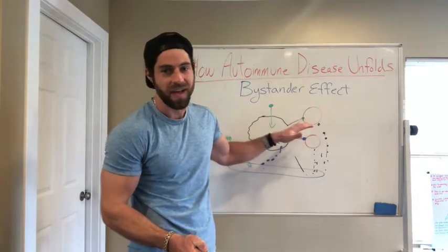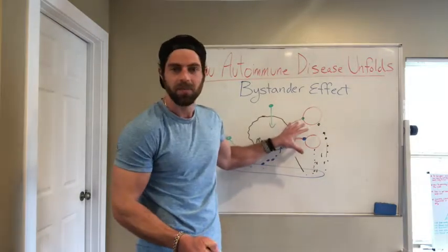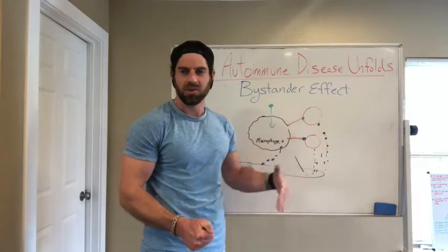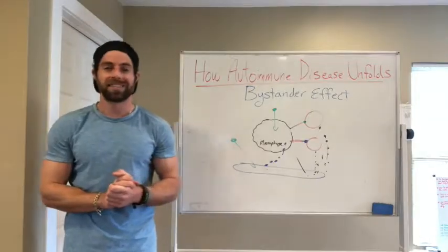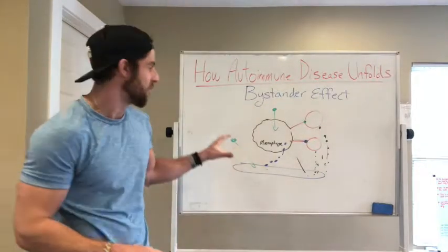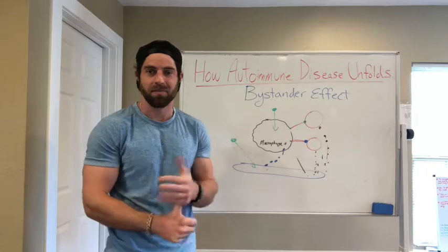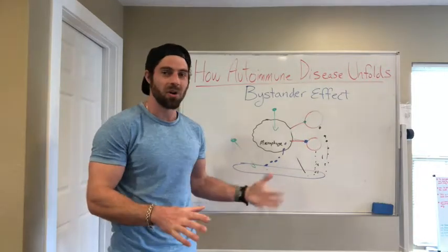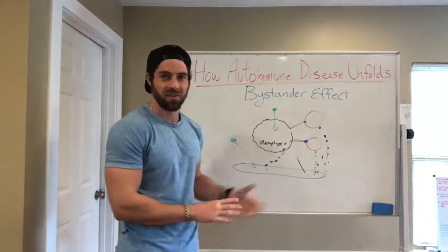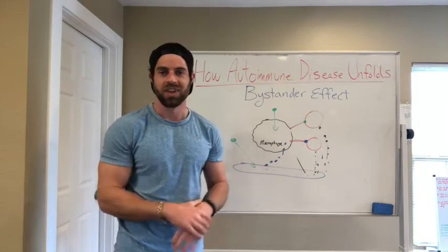Okay, so T cells don't have control over their activity, right? They're trying to handle this bacteria, but they're inadvertently destroying tissue everywhere in that vicinity. So that's it. That's what's going on with autoimmune disease. That's pretty much as far as we know. So as you can see, toxins, heavy metals, infections, viruses, bacteria, mycotoxins, Lyme, food, all these things can trigger these sort of mechanisms and cause autoimmune disease in people who are genetically predisposed.